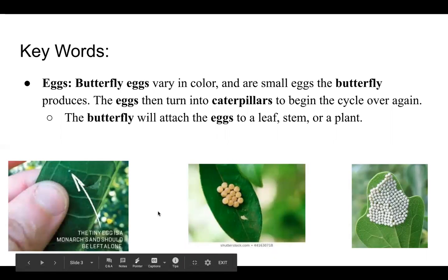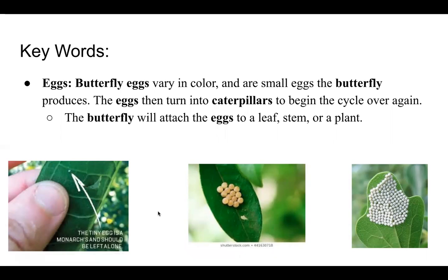Another key word is eggs. Butterfly eggs vary in color and are small eggs the butterfly produces. The eggs then turn into caterpillars to begin the cycle over again. The butterfly will attach the eggs to a leaf, stem, or plant.